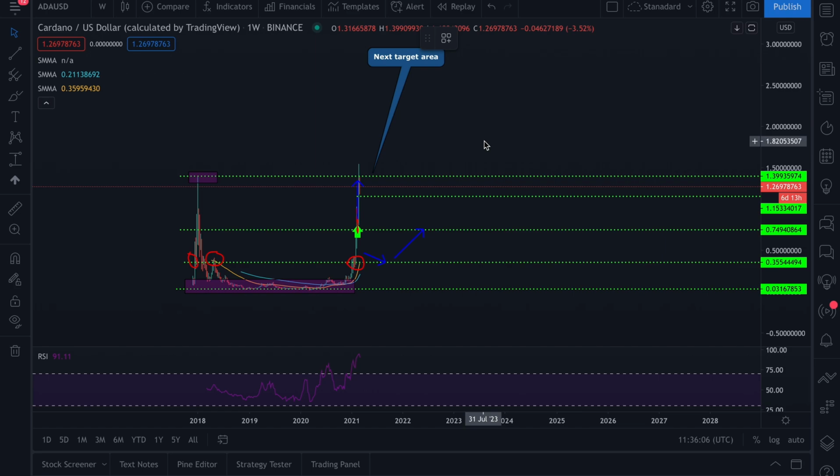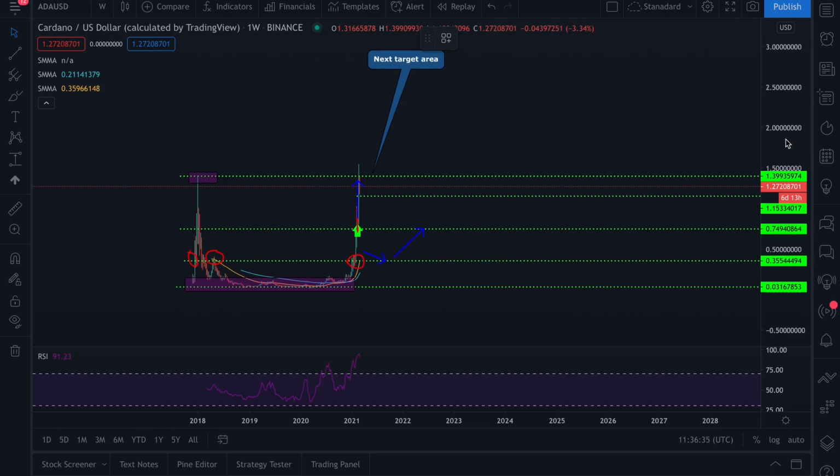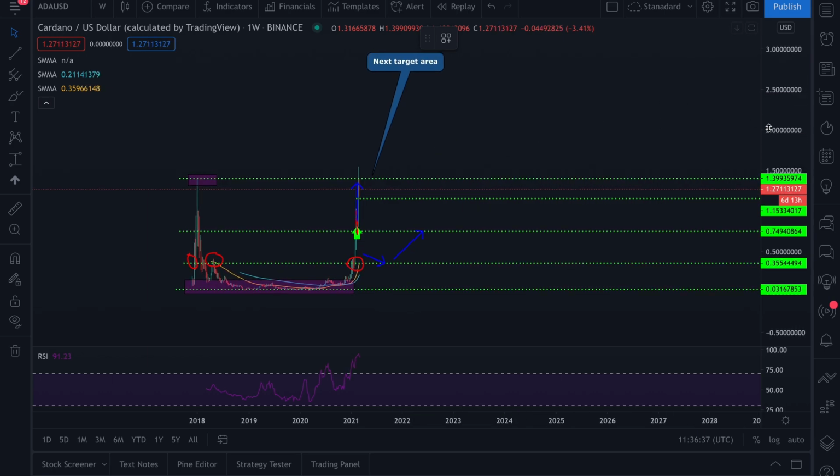Charles was actually a co-founder of Ethereum, so he does know how to scale projects. And if you look deeper into his project, you will understand that this guy really knows what he's doing. To put things into perspective, the market cap of Ethereum is $174 billion. The market cap of Cardano is $40 billion. I believe we can at least hit 50 billion market cap by the end of the month. I do believe that we can actually do that.